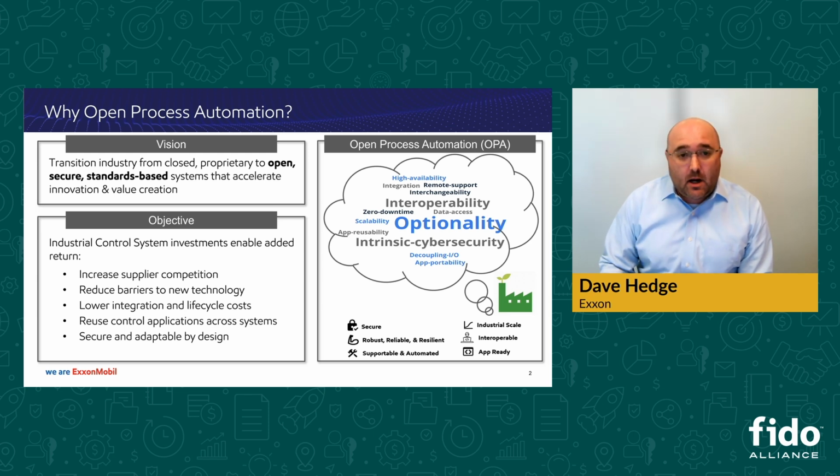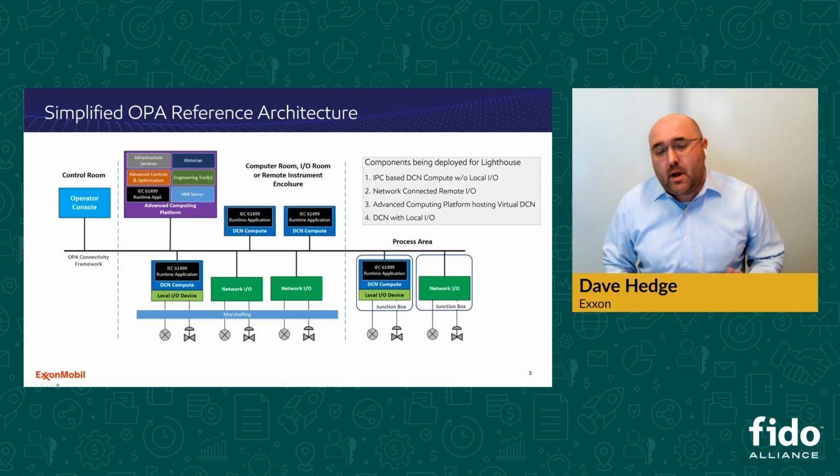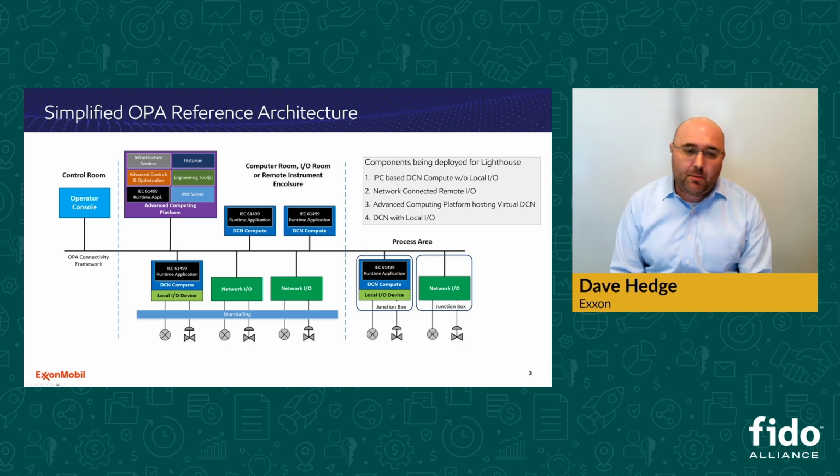Because I'm an architect, I'm going to do a quick, let me see if I can get my slide to move. Yes, there we go. A very simplified OPA reference architecture. So this is based upon what we're actually deploying in Baton Rouge. And we're going to focus on that red box right there.